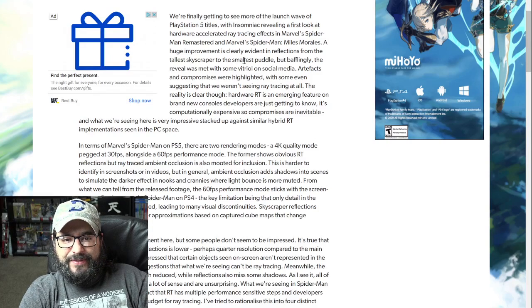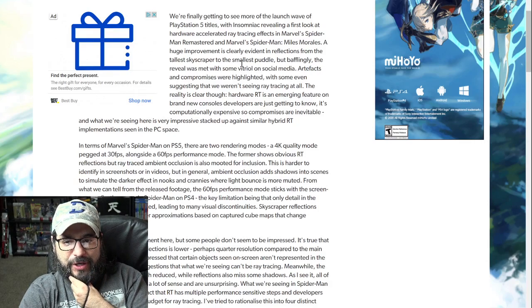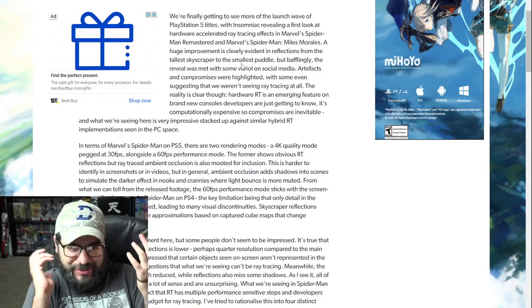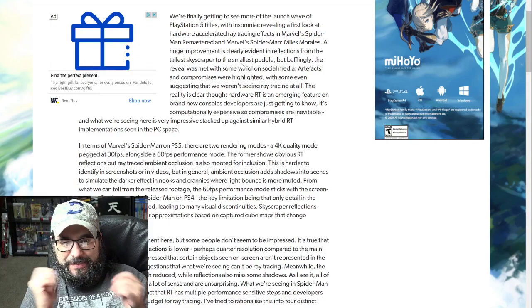Goes on to say, but bafflingly, the reveal was met with some vitriol on social media. Artifacts and compromises were highlighted, with some even suggesting that we weren't seeing ray tracing at all. So it's been pretty divisive here. People are kind of in the middle. Of course, there's always going to be people being pessimistic towards stuff. No matter what you do, you're not always going to make everybody happy.